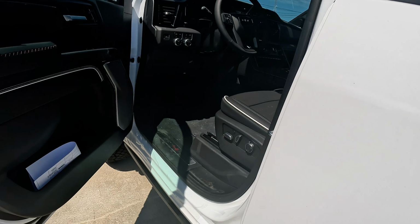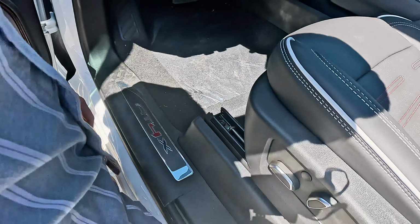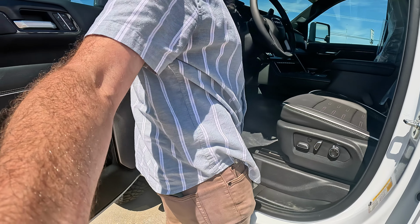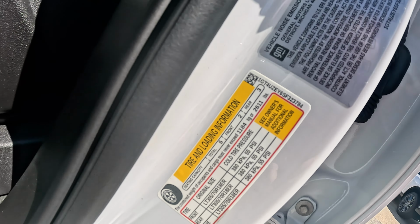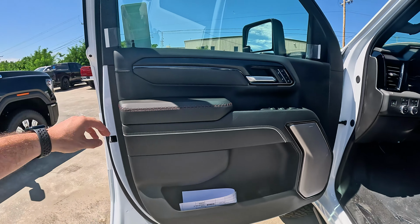Also, taking a look at this door. I mean, I'm 5'11", and this thing goes up. You can see here, this thing goes up to almost my waist. It's a super tall truck. Payload 2,611 pounds. Not very good for a truck this size.